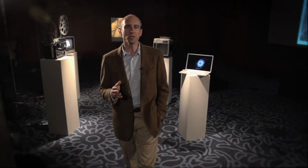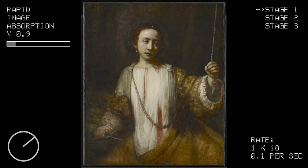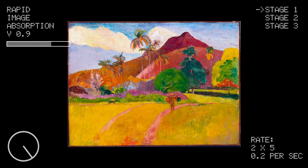Let's begin a series of short exercises. Rembrandt's Lucretia, for example. 1x10. Almost half the time an average visitor spends looking at a work of art in the gallery. One image, 10 seconds. Now, let's look at twice as many images in the same amount of time. 2x5, or 2 images, 10 seconds.